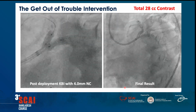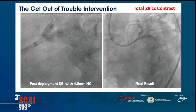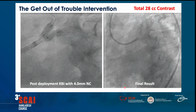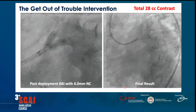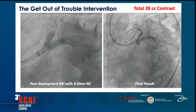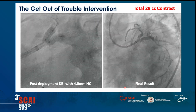Not bad, right? It got the guy out of trouble. But did we treat this, or did we palliate this? Did we placate this problem until it shows up again? That's the question we always ask ourselves, right? When's the most important PCI that our patient has? It's the first one. And that's why we've got to see, prep, and make sure that we treat optimally using the very best tools at our disposal.